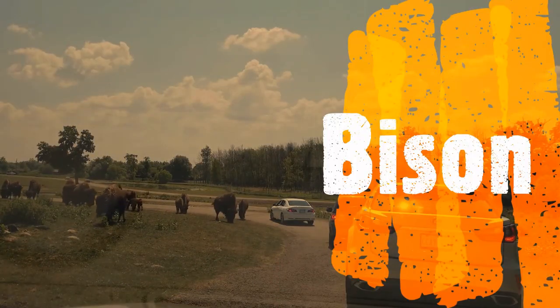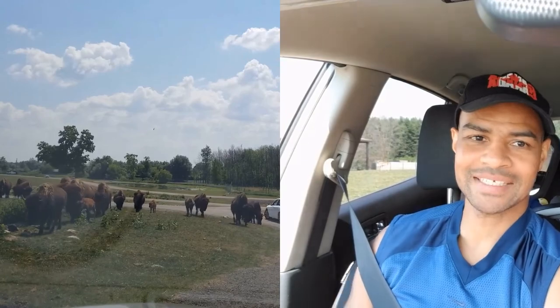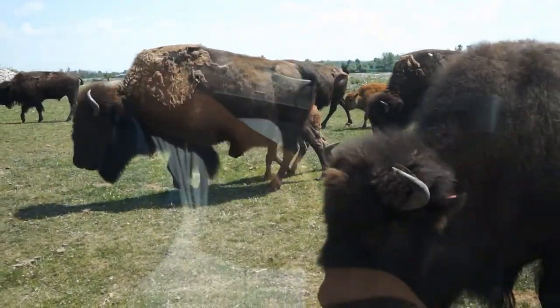So these are American bison. A lot of people call them buffalo. Can you see the bison? Over here, look through the big windshield. Holy, that's close.